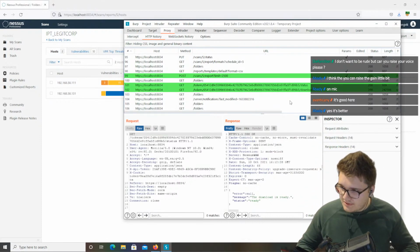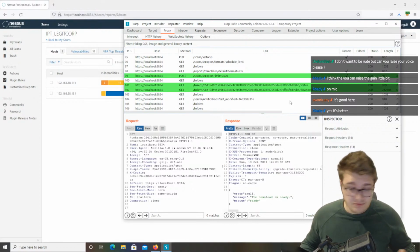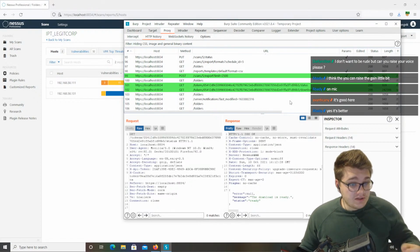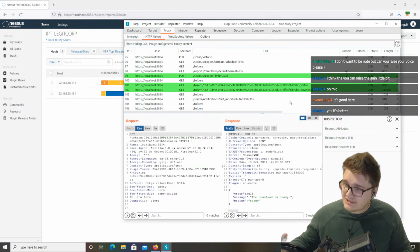So it logs in, gives you a token, right? Then there's a get request to get all the folders. Then again, we can look for scans within each of the folders using the folder ID. Then we can trigger an export for the scans using the folder ID and the scan ID. Once we request that export, we'll get a token back, and we can use that token to check the status of the export.